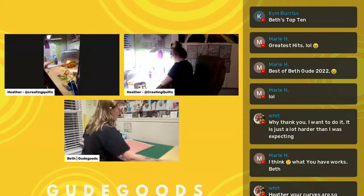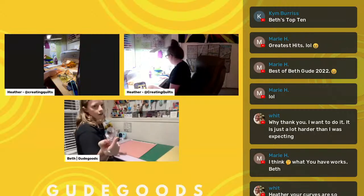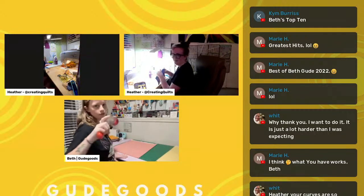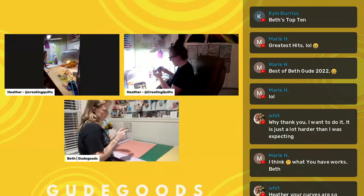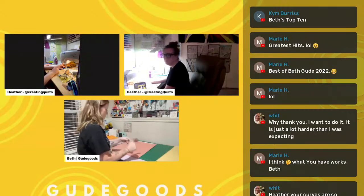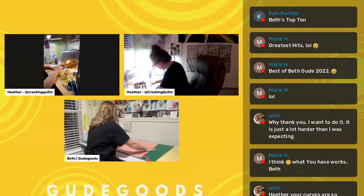I recently got this Martelli rotary cutter. Have you tried one of these, Heather? No, is that the curved one? Yeah, ergonomic. It's actually pretty cool. I don't know why it's sticky. Is it the mayo? Is it the mayonnaise? Actually, yes, it is.